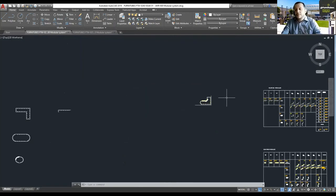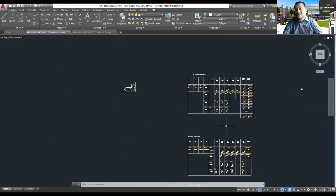And this is a modular system. That doesn't mean that these are the only modules that we can manufacture. Of course, we can manufacture things to measure for any special geometry or problems that there might be on site, access and all that. We can always make these things to measure to suit better.